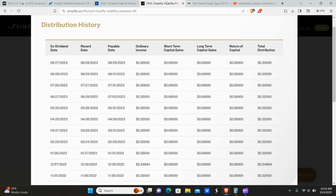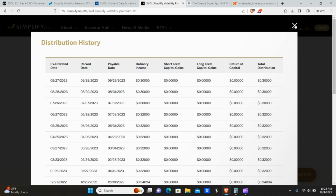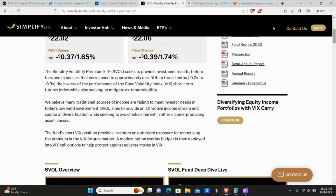So let's actually talk about what SVOL is. You guys know what it pays out. It's a relatively stable ETF. There is a high yield. So let's scroll up a little bit and take a look at what SVOL is. So it says, Simplify Volatility Premium ETF. SVOL seeks to provide investment results before fees and expenses that correspond to approximately 1/5 of 3/10 the inverse of the performance of the CBOE Volatility Index, the VIX. Short-term futures, so it trades futures, as you guys can see here, index, while also seeking to mitigate extreme volatility.